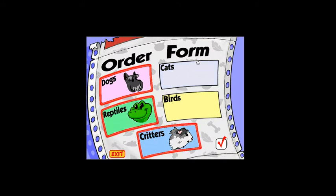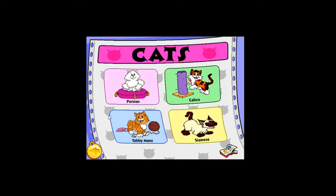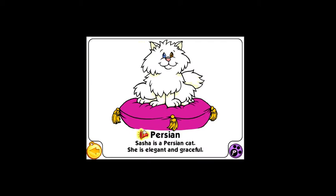Mouse. Cats. Click on the type of cat you would like to have in your pet shop. Tabby, Manx, Persian. Sasha is a Persian cat. She is elegant and graceful.